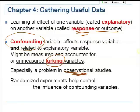You can measure them and help in that respect, but in experiments where you randomize your subjects, if I truly randomize, then my two teaching methods taught to two different classrooms should have about the same proportion of males or females in the two groups, and about the same proportion of freshmen versus seniors in both groups. The randomization should help to balance your treatment groups with respect to those potential confounders. So at least that balance is there.